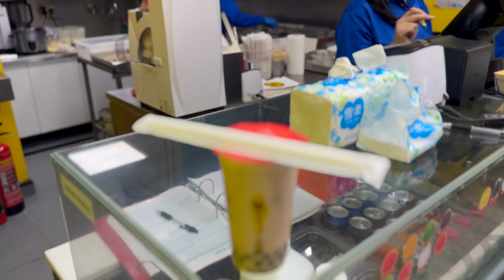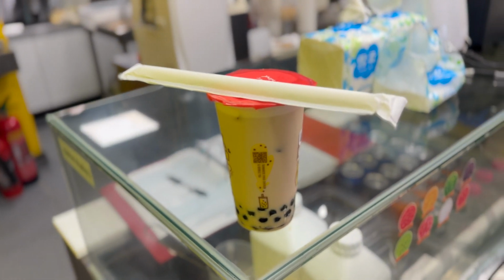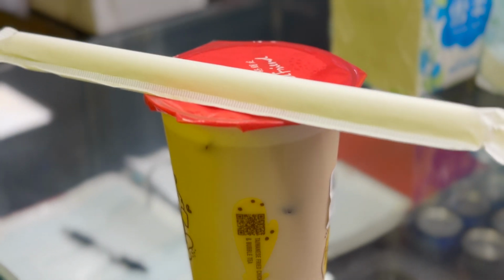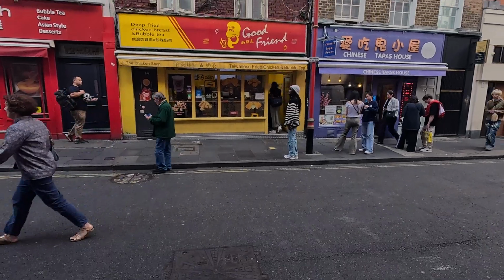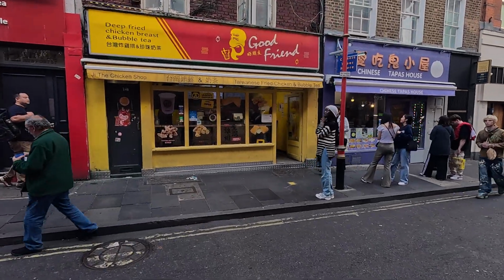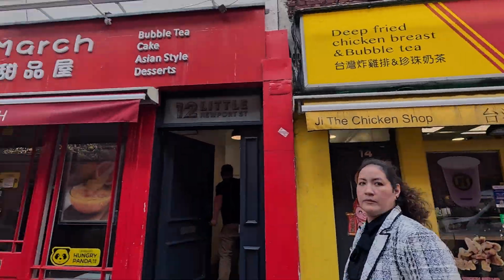And this is me chilling out in Good Friend Fried Chicken during those 10 minutes, taking some nice cinematic shots of my bubble tea while I wait for the chicken. Good Friend always seems to take quite a long time to get this stuff, but anyway, it's an interesting place. There's nowhere to eat in there apart from a little tiny table, so you wouldn't really want to eat in there. The other place, Pürcha, actually had quite a nice interior.